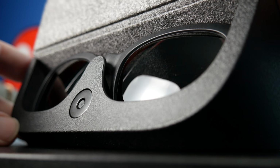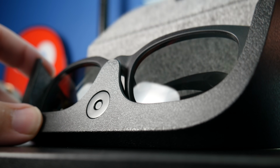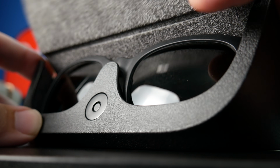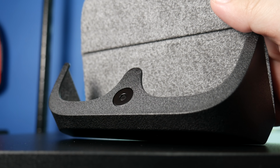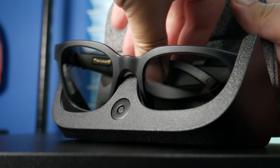But the sunglasses themselves, I mean, it says that they're made out of ultra modern materials, which I don't know if that's a fancy word for plastic, because they just feel like plastic. They don't feel like anything special as far as build quality goes. But the case itself, like I said, it's really nice. Kind of has a felt interior. It has a magnetic clasp to keep these things sealed. So I really like the design of the case.